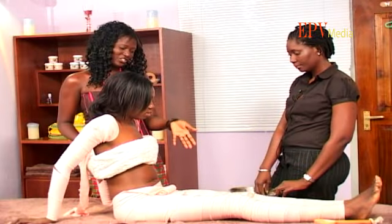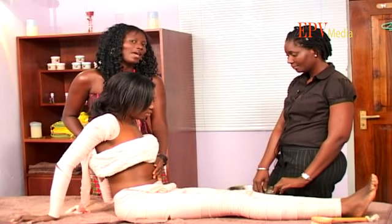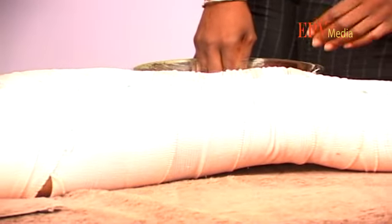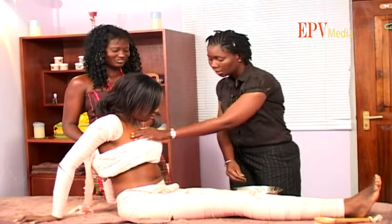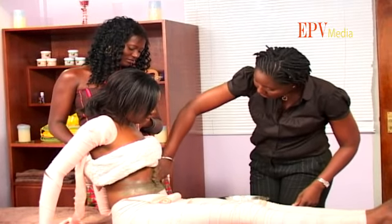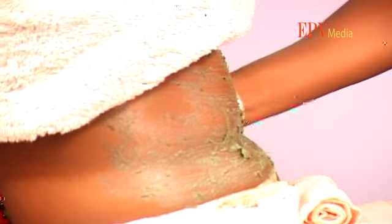Okay, viewers, as you can see, we've wrapped most of Anne's body. It's left with the stomach and the back. I can't show you her breasts, so I have to leave that covered. We don't actually wrap the breast area, but what we tend to do is put a bit of the mixture on the chest area and on the back and the areas that we can't actually wrap up. Okay, so there we go. How's that feeling? I tried to make it warm enough for you.